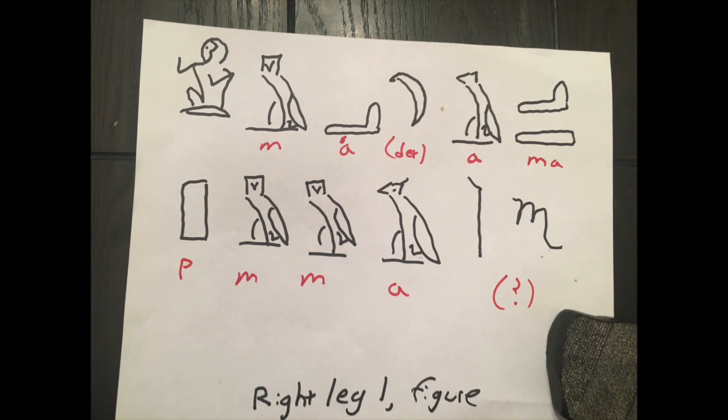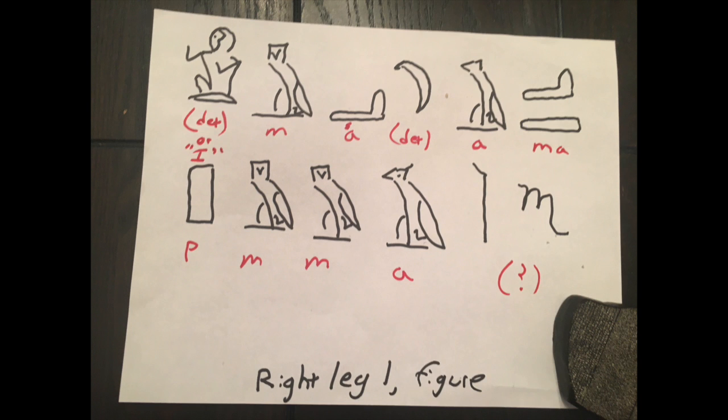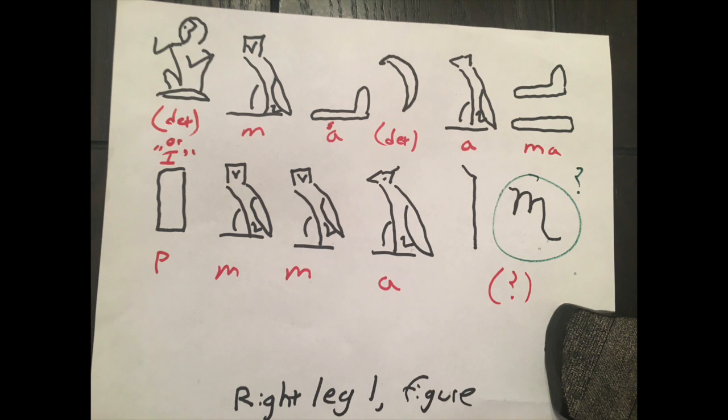Again, so the outside legs don't repeat the way the inside legs do. First I've put the sound for all of the letters, and now translating them. The first one we have a determinative, which is also of a man, of a person sitting, and this is also the word I, or me, or my.